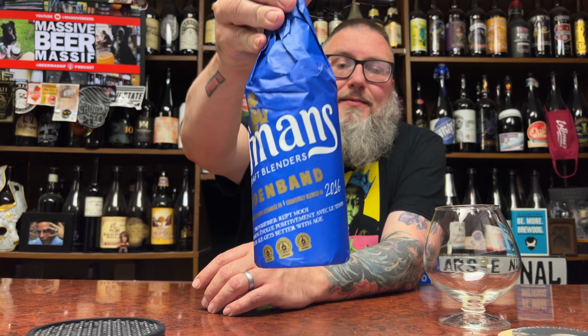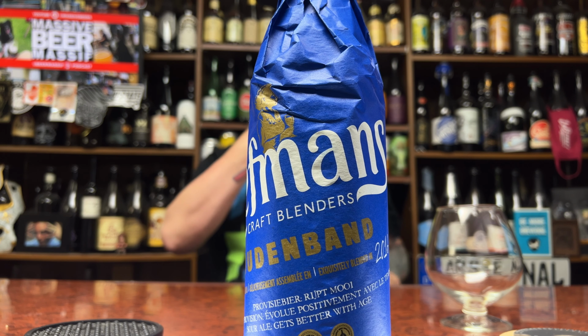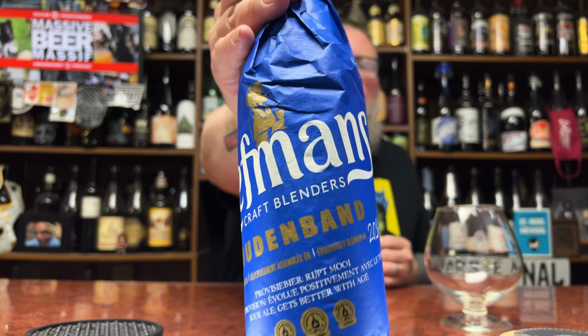Back with a beer I haven't had in a very, very long time. That be Liefmans. It's their Goudenband. Yeah, Goudenband. 2016. This is an Oud Bruin. I have not had this beer in probably over 20 years. Maybe even longer. So it's kind of like going into it brand new. Yeah. So we'll see what's what.